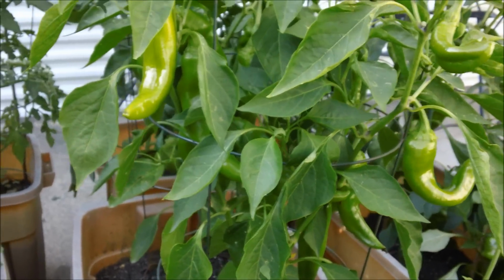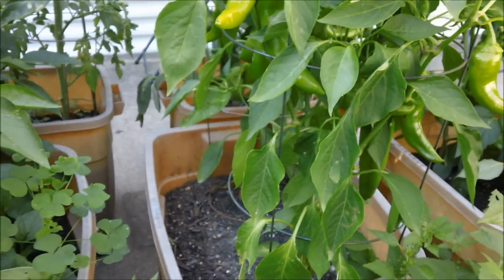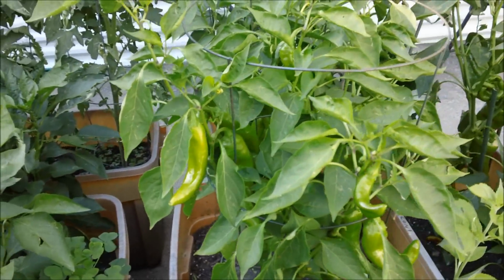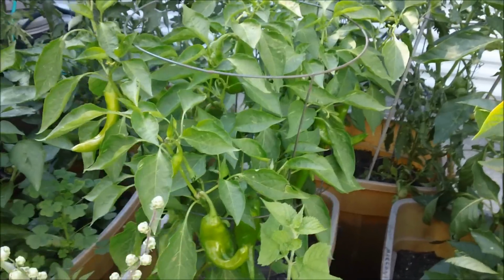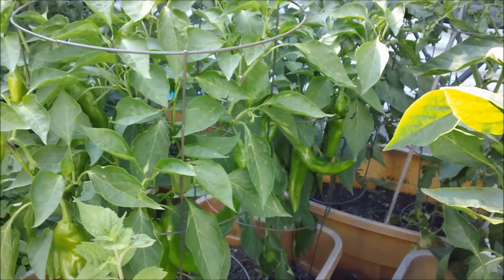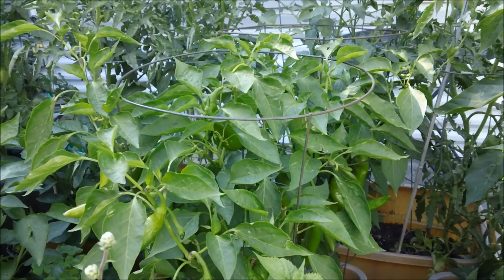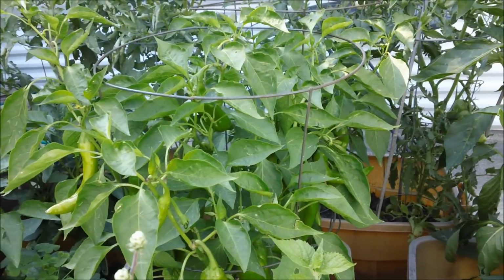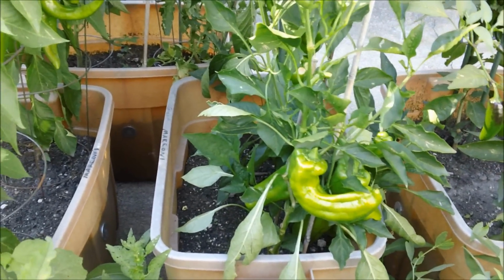But first, here are my Anaheim chilies. I've had to pull off quite a few because they got that blossom end rot really bad. But I seem to have arrested that, and now they're doing pretty good. I got some nice ones in there. So the blossom end rot, that was all my fault. I should have known better. I thought I had it covered with the bone meal, but apparently that doesn't work as well as I thought it would.